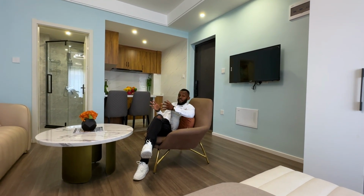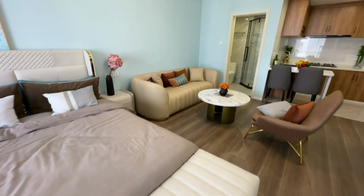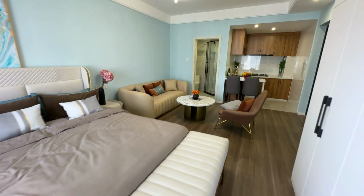So this for me is enough space. I wouldn't mind moving out of my 2-bedroom apartment to this one. I know it's smaller than what I have there, but this would be it. This would be enough.